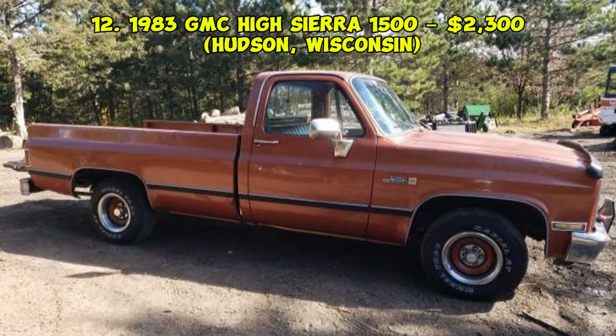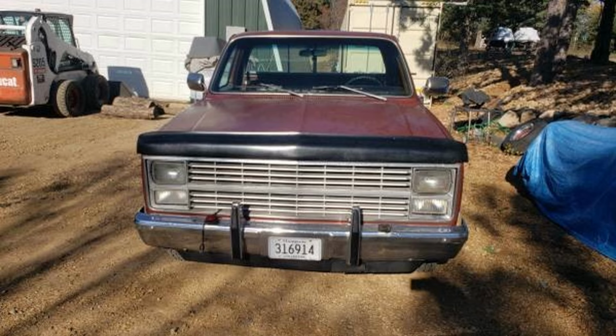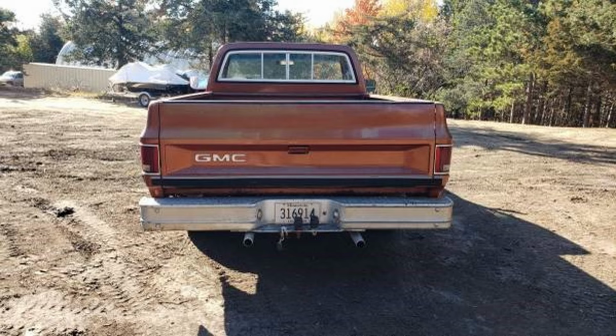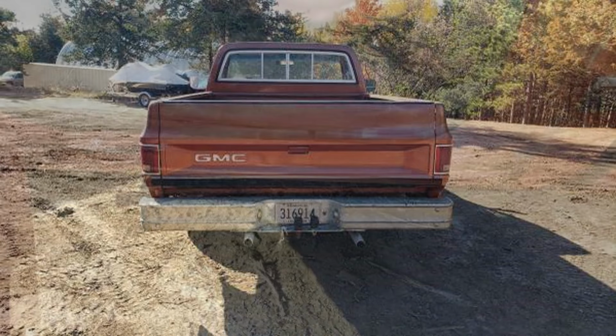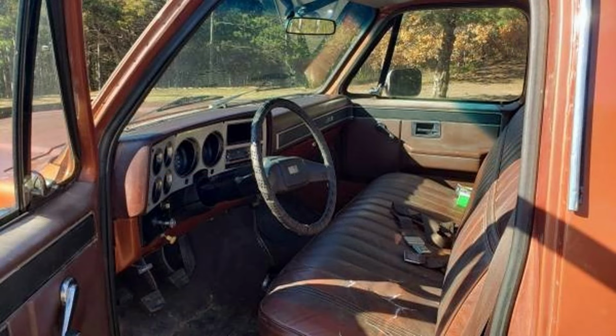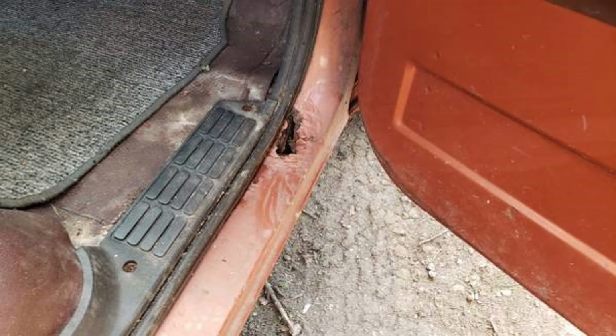Number 12. 1983 GMC High Sierra 1500, $2,300, Hudson, Wisconsin. This 1983 GM High Sierra 1500 runs and drives well with a 350 small block V8, Edelbrock carburetor, headers, and dual exhaust. The 3-speed manual with Hurst shifter adds a sporty touch. Though it has rust and a leaking header, the frame is solid. The included new parts make it a practical and affordable restoration project for fans of 1980s square-body trucks.